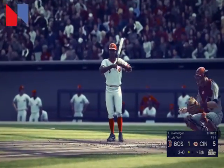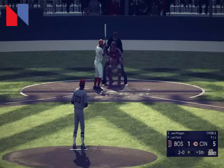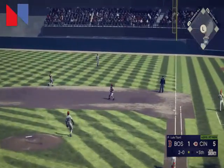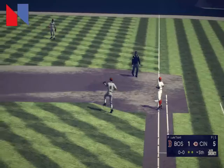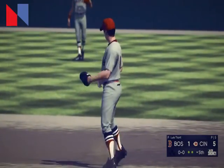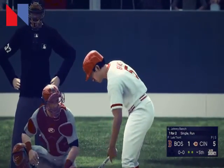Well, this is a spot you'd like to be in. 2-0, good hitter. He's going to turn it loose right here. Shoots this one over to first. He's got it, and he'll take it to the bag himself for the out. The catcher, number 5, Johnny Bench.